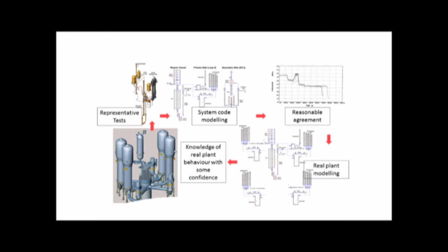The results of thermal hydraulic experiments are used for validation of the computer codes that model the behavior of nuclear power plants. Validation ensures that real plant calculations can be performed to acceptable accuracy.